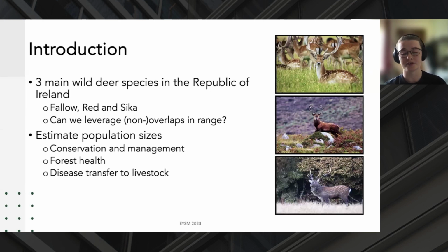Deer can tell us an awful lot about forest health. So if we know how many deer there are in the forest, that's a good indicator. And lastly, for disease transfer between livestock and wildlife. In Ireland, we have a disease called bovine tuberculosis, which is, I think, nearly eradicated throughout most of continental Europe. And deer are thought to be a transmitter of this disease. But again, if we don't know how many deer we have, we can't actually say for certain whether they transfer the disease to cattle or not.